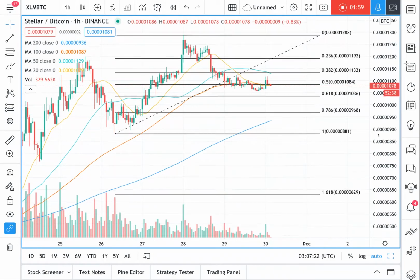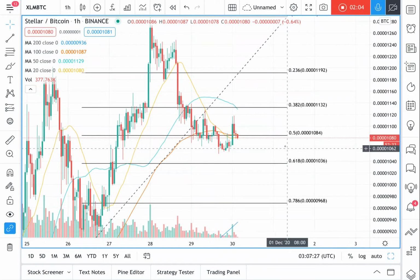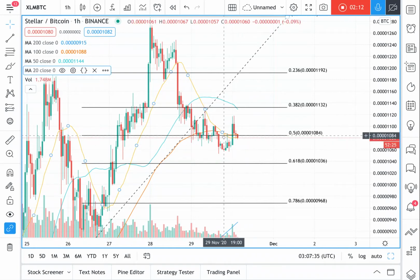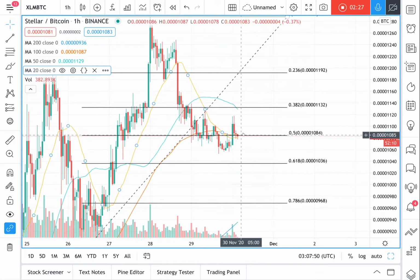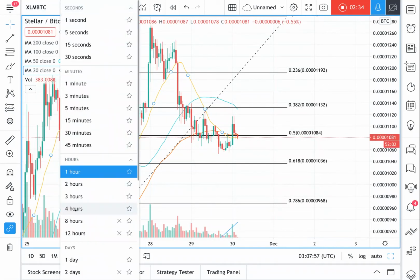So a bit of a zoom in on it. So like you can see, it's just working on those moving averages. This one here is the interesting one because it's supporting off the 20 at the moment. Now, if it breaks down below the 20 on XLM Bitcoin, I'd be a bit more bearish. But if it uses that, and then it probably bounces above here, and then the next target will be 1132 sats on XLM Bitcoin.